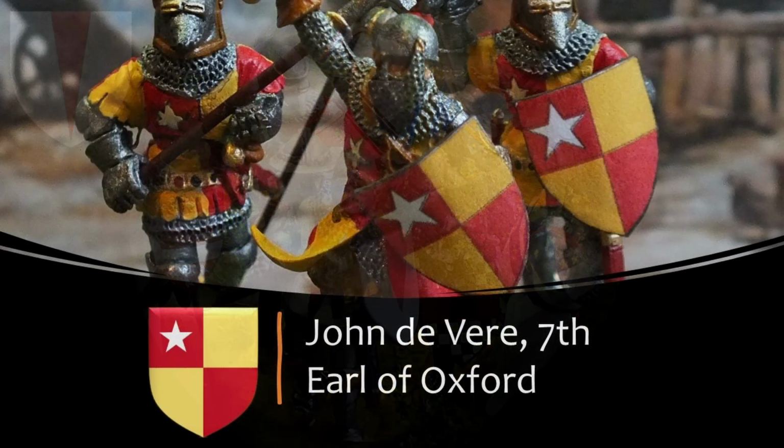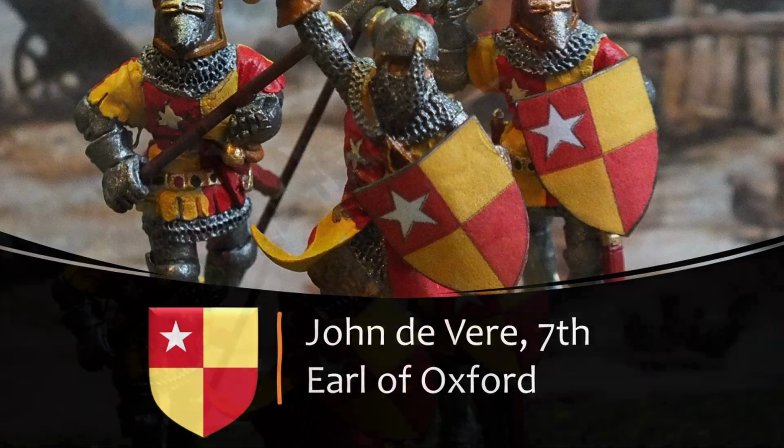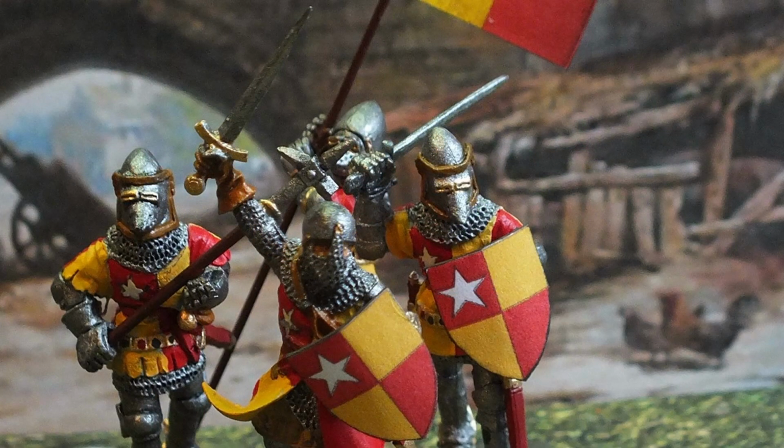Then you have John de Vere, 7th Earl of Oxford, who participated in the Battle of Morlaix, supporting his brother-in-law, and one of the greatest, in my opinion, commanders. He was commanding the left flank, or part of the left flank, with his longbowmen at Poitiers. One of my favorite commanders, John de Vere.